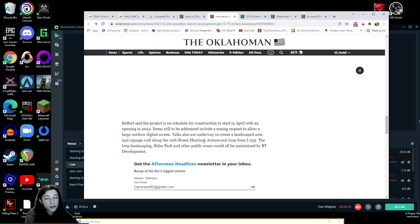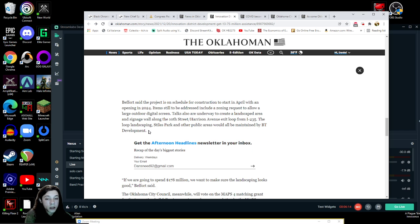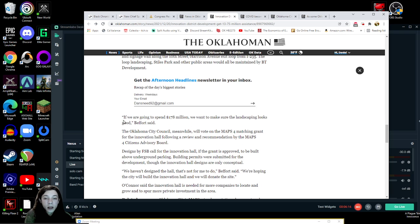I actually use this exit quite frequently. The loop landscaping, Stiles Park, and other public areas would all be maintained by BT Development. Okay, if we were going to spend $178 million, we want to make sure the landscaping looks good, Beffert said.